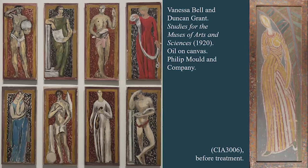Just a question, sort of for Kat, but a bigger question about materials in the Omega Workshops. Do you think this is an area of potential research? Is this something that's lacking?